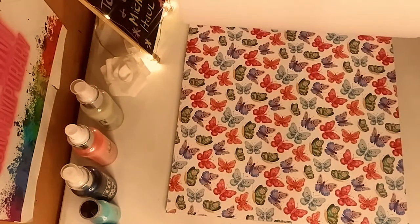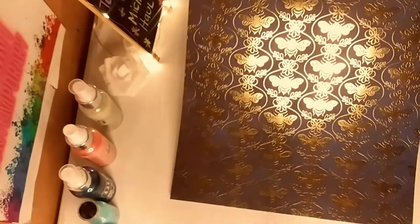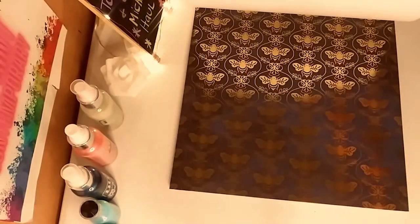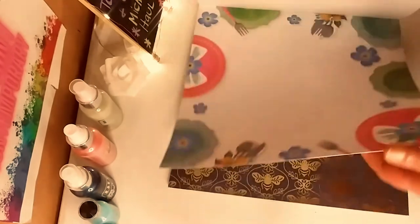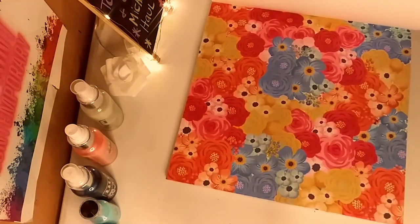Yeah, I was really excited. Of course, the buy one, get two free is a no-brainer, and that's why I got them. So beautiful. Yeah, like I said in my other video, I may chill out on papers for a while. I got so many. Look how beautiful and bright those are.